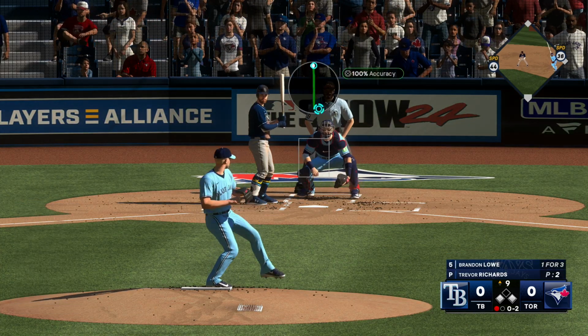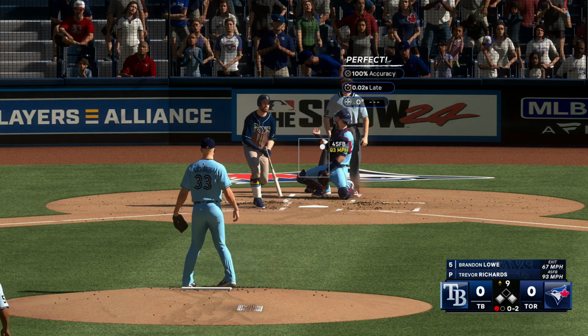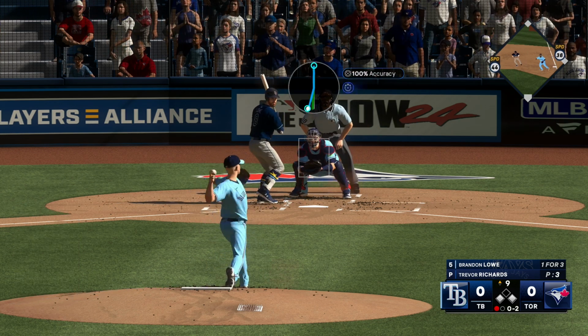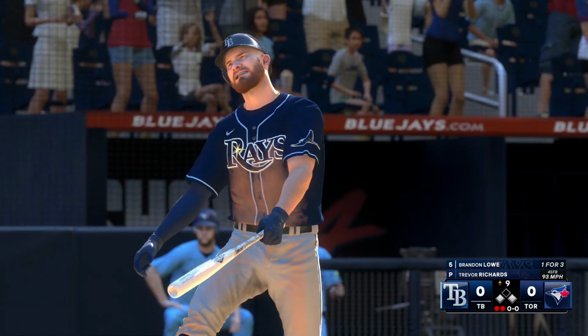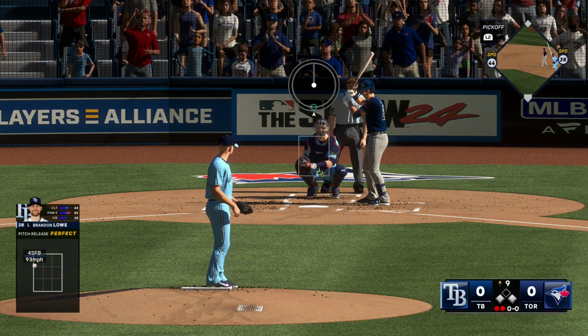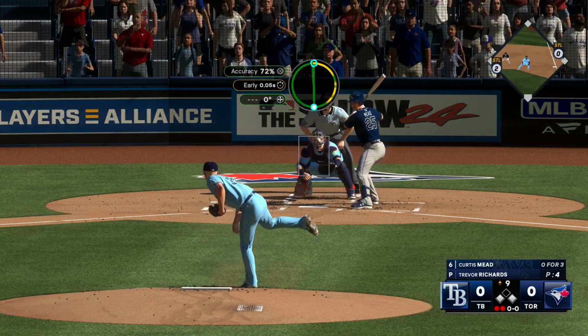Diaz, the runner at third. Paredes at first, 1 gone. The last thing he wants is to hit the ball on the ground, but I wouldn't expect many. Swing and a miss, struck him out. Huge strikeout there. Curtis Mead next to hit for the Rays.